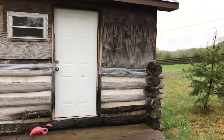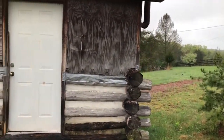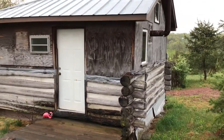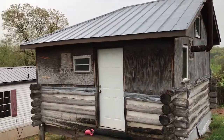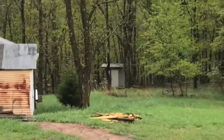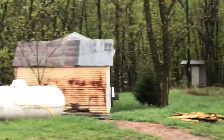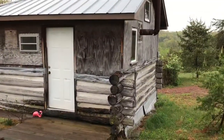There is no running water or any kind of bathroom or anything. He did have somewhat of a kitchen sink. He did have an outhouse. Let me pan into that there. So that's the outhouse there, and that's just a little bit of a shed there. So he was actually living in here.